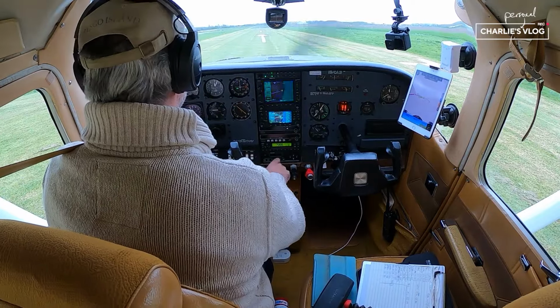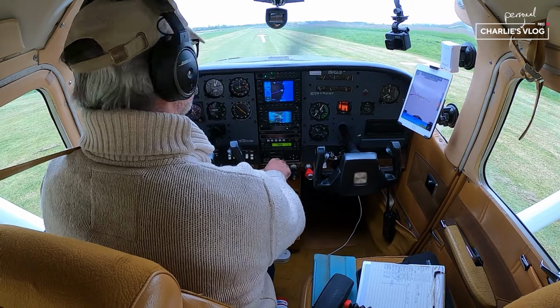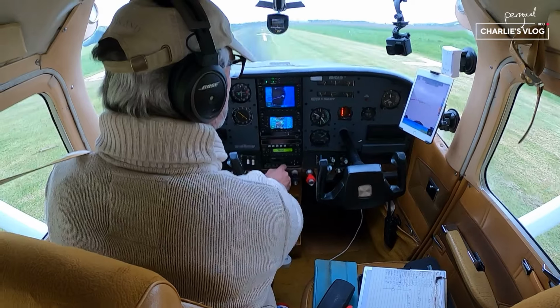Golf India Juliet, downwind 27. Golf India Juliet, roger. November 20 Sierra, taking off runway 27. November 20 Sierra, roger.